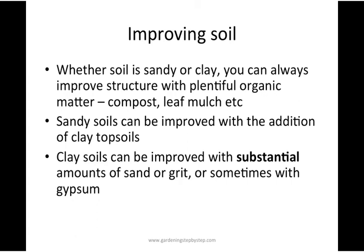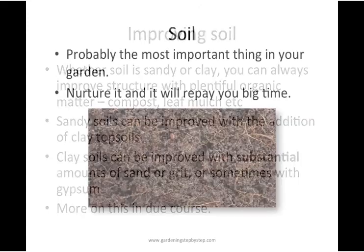So those are some of the ways that soil can be improved, and fundamentally the simplest and best is to just keep adding organic matter to clay soil, or to any soil, because of the importance that organic matter has in the action of combining soils. But in any case, we're going to come on to this more in due course in future videos, but that gives you some ideas of what you can do.